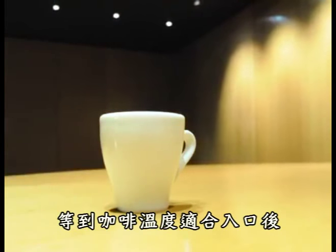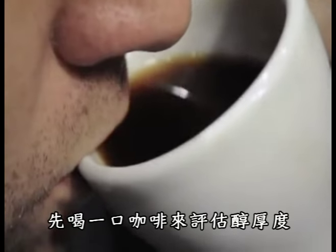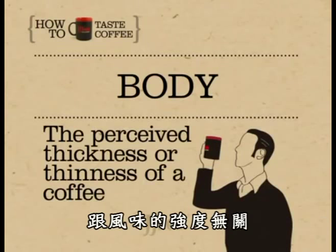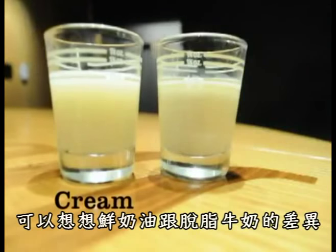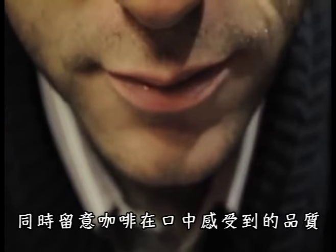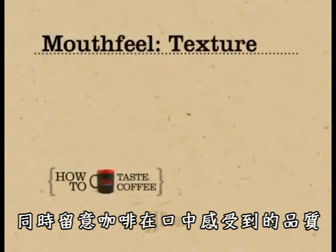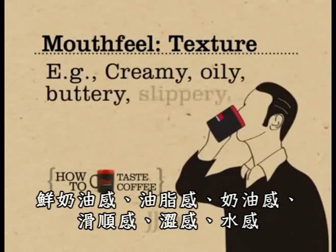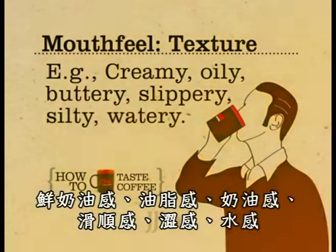After a number of minutes of cooling, take a sip and roll the coffee around your mouth to evaluate the body. Body refers to the perceived thickness or thinness of the coffee, not to the intensity of flavor. Think about the difference between cream and skim milk. Also pay attention to the mouthfeel, or texture of the coffee. As you taste your coffee, is it creamy, oily, buttery, slippery, silty, watery?